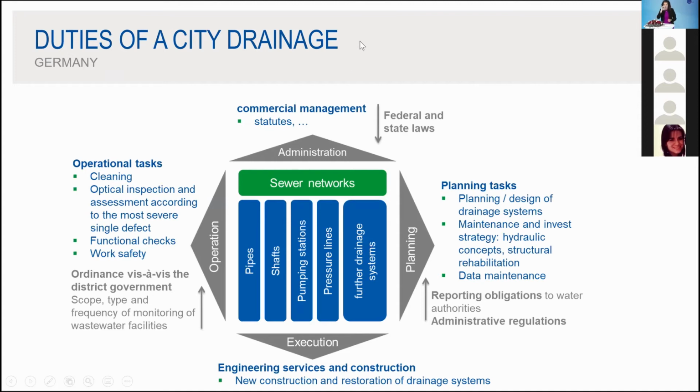I will have some words about how regulation has to support technical progress, like Dr. Stein showed us in his presentation. So the first chart, I call it duties of a city drainage. You can see that the wastewater sector is comprehensively regulated in Germany. And this picture shows an example of the legal obligations of the network operators. And you can see they range from commercial and legal tasks to maintenance planning, construction and operation.